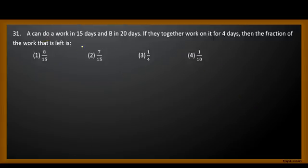A can do a work in 15 days, B in 20 days. If they work together on it for 4 days, the fraction of work that is left is? He's asking for the fraction of work that is left. Look at that carefully. A can do the work in 15 days, B in 20 days. Assume the work to be 60 units, nothing but the LCM of 15 and 20.